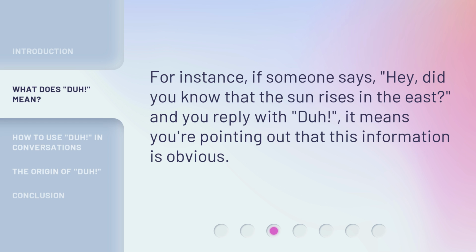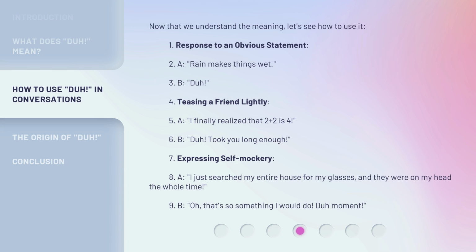For instance, if someone says, "Hey, did you know that the sun rises in the east?" and you reply with, "Duh," it means you're pointing out that this information is obvious. Now that we understand the meaning, let's see how to use it.